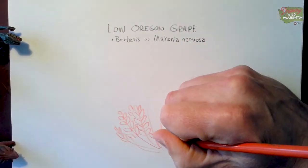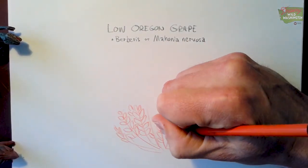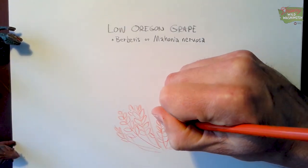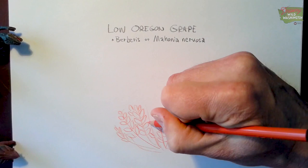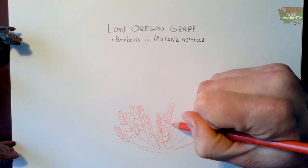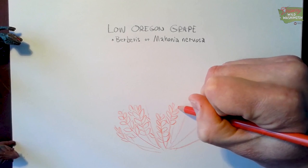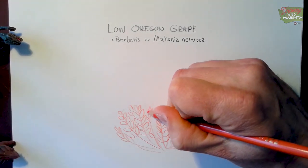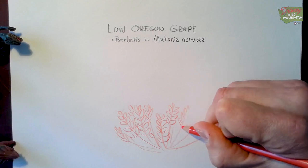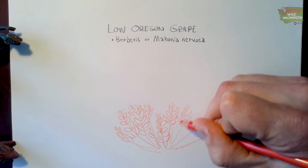So when you're drawing them, you can always draw them in pairs. And they're kind of ovals that come up to a point like that. So if you're drawing a scene from the Ponderosa pine woodland, always a good idea to have some low Oregon grape in the background to make it look authentic.